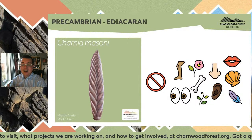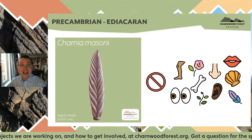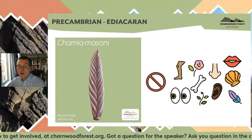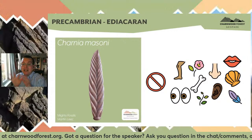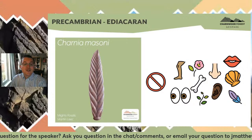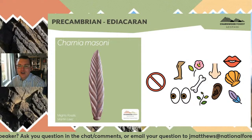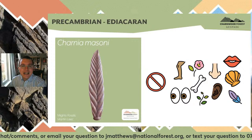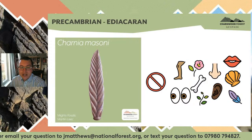But Charnia masoni, it has no legs, it has no eyes, has no hard parts, no bone or shell that we can see, no flowers or leaves or ears or a mouth, has no feathers or all the kinds of features we try to compare to. So what actually is it, and how do we know?